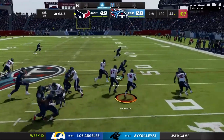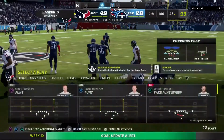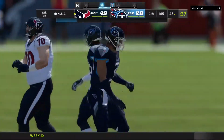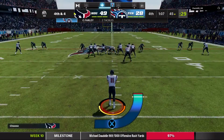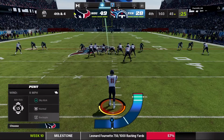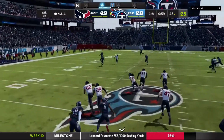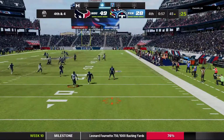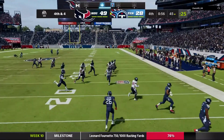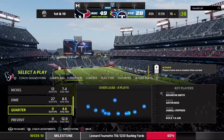They'll try and run some clock here as they keep it on the ground. And he'll take this one up close to about the 45. Just a 1-yard pickup there, and it'll be fourth down. Here's Cameron Johnston now as he'll kick it away for the second time. And this will be a touchback inside the 20. They'll spot it at the 18-yard line.